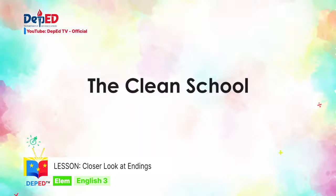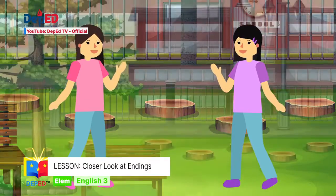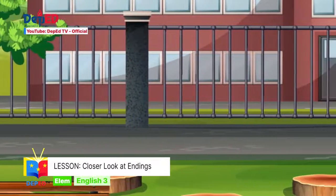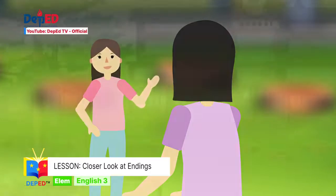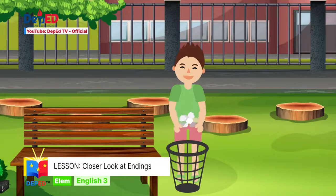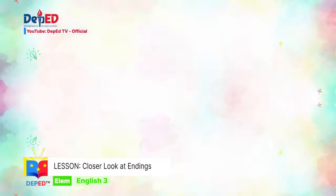The Clean School. One morning, Clara went to see Rose in school. She saw how clean the schoolyard was, how she liked the flowering plants. Even the street in front of the school was very clean. "Is it cleanup week in your school, Rose?" asked Clara. "No, Clara," Rose answered. "Our school is clean every day. All of us help make it clean. We throw waste paper and plastic wrappers into the garbage can, so there are no pieces of paper and plastic wrappers to pick up," said Clara.